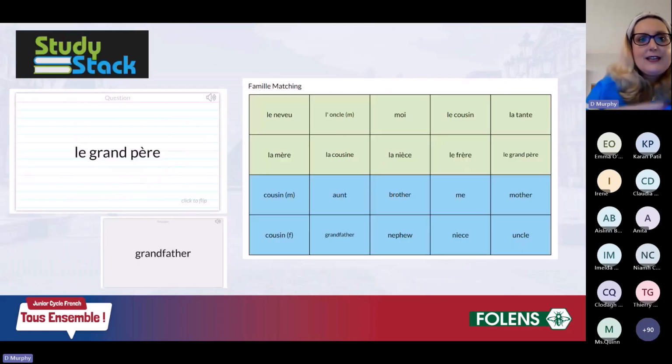A similar thing is Study Stack. It's perhaps not as visually appealing, but actually it's really, really good. So the same thing, we have our flashcards. You have Le Français on one side and L'Anglais sur l'autre côté. You've lots of different games you can play, be it matching, be it odd one out. And once again, it is a really great way of consolidating that vocabulary. Instead of asking students maybe just to go home and do the say spell, send them a link, ask them to play around with the set on Study Stack or on WordWall.